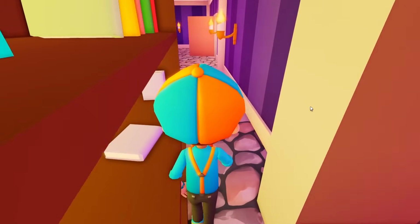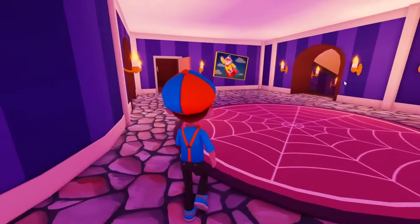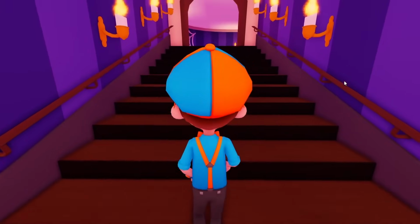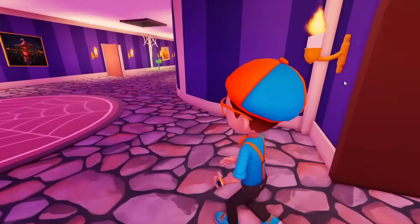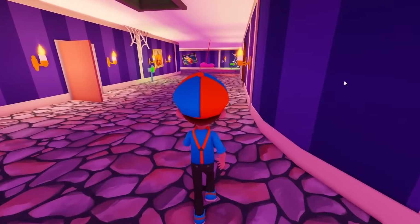Tabs? Tabs! I feel like we've been looking around for a while. I wonder if we've missed any spots. Going up! I can't seem to find Tabs anywhere. Ooh, there's a lot of fun things in this room, though.